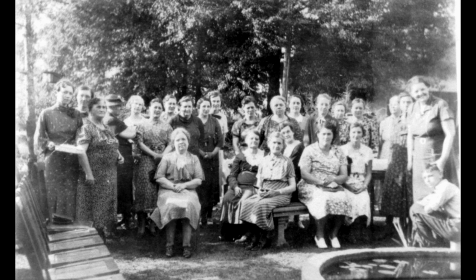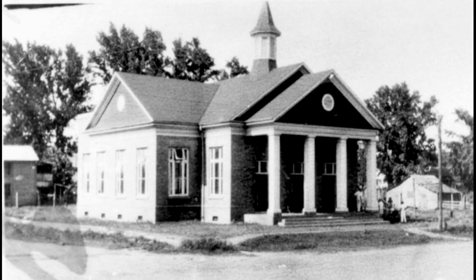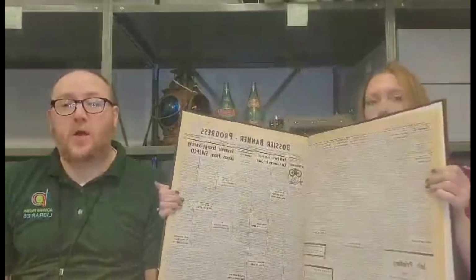The quilt contains 84 embroidered names. Each name was priced at 10 cents. With this fundraiser and others, the group accumulated over $2,000 in donations for the new church building. New seats and a new piano were purchased with these funds. Our collection also contains bound copies of old Bossier newspapers, which are a great resource for researchers or someone just wanting to learn about Bossier history.